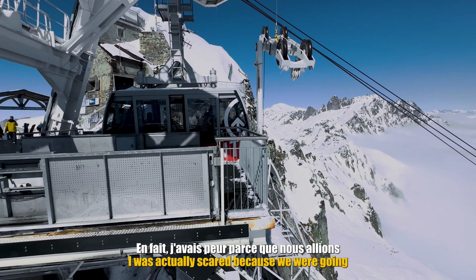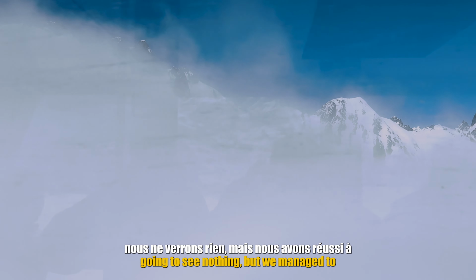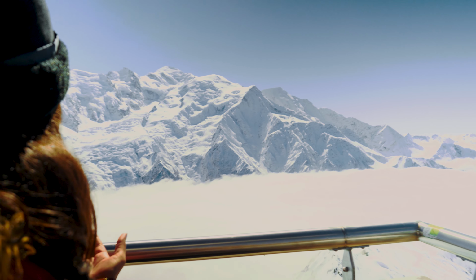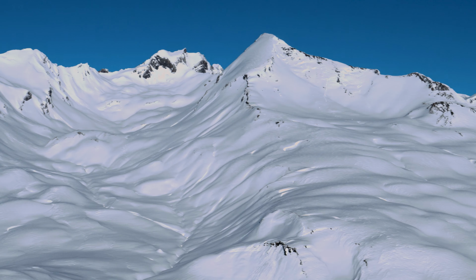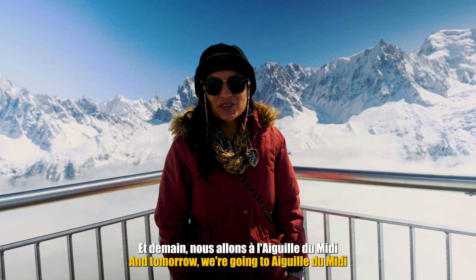I was actually scared because we were going through the clouds and I thought we were going to see nothing, but we managed to get above the clouds and look at that. That's the Mont Blanc. And tomorrow we're going to Aiguille du Midi.